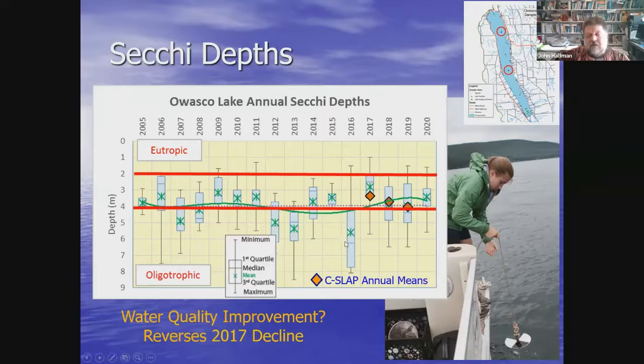2016, things got worse. But basically, we've been in this middle category here, which isn't oligotrophic, isn't eutrophic. Oligotrophic being really clean water, eutrophic being really productive water. We're somewhere in between. We're a mesotrophic system. Superimposed on here are some diamonds. This is from the CSLAP volunteers, what they've measured, and it's great to see that what they're doing is very similar to what I'm doing.